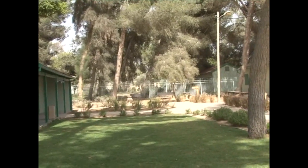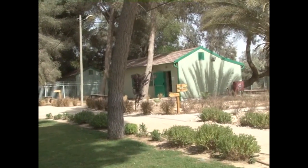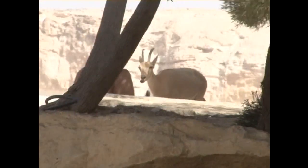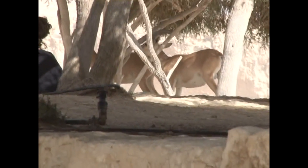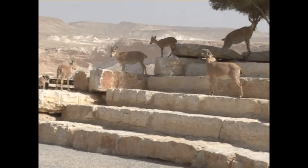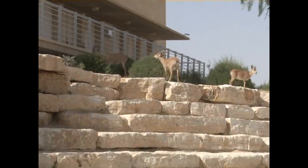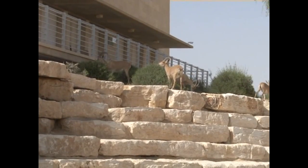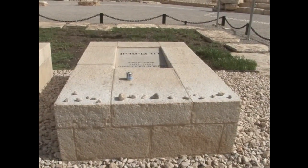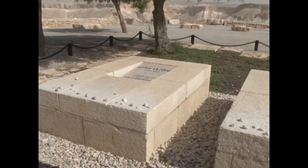Midreshet Ben-Gurion is a place of learning for researchers and educators. It is inspired by the desert and those who share Ben-Gurion's passion for this place. Many of these are just all around us. Ben-Gurion's grave and his wife's.